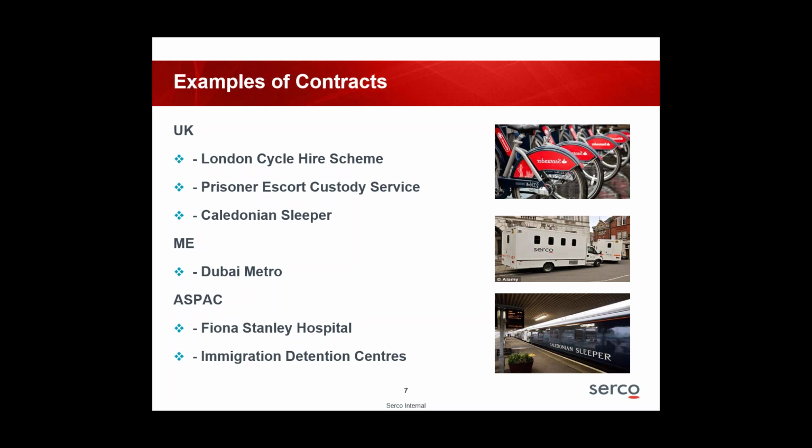In ASPAC, we run Fiona Stanley Hospital, and we run the Immigration Centre on Christmas Island. So you can see just through that small scope of contracts just how diverse our business can be when we say we do service delivery for contracts for the government.